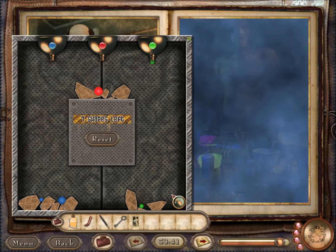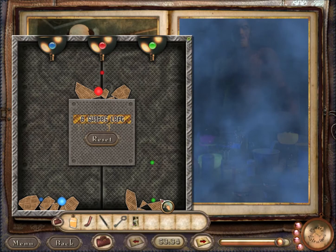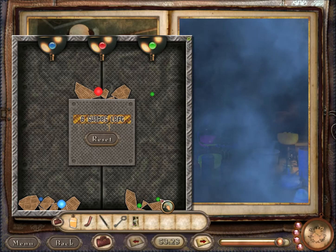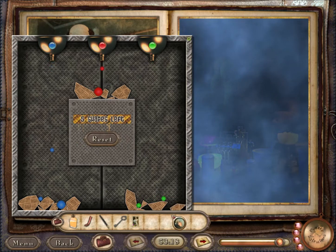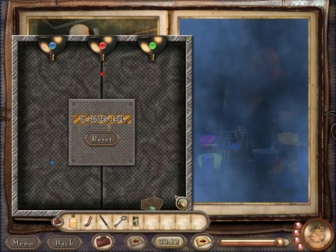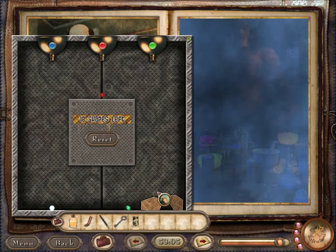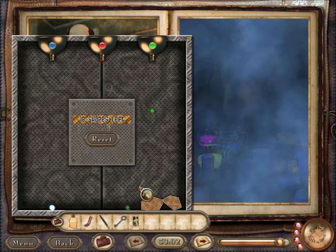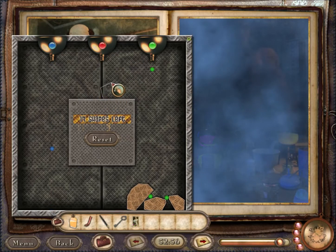Honestly, one of the tougher puzzles of the game. Yeah, it does feel like they saved some of the tougher puzzles for this last section of like 5 books. Oh, come on. No, no, okay, we'll just have to reset this one, because it did not work for me. You can't touch the edge. Does that work for green? I hope so.